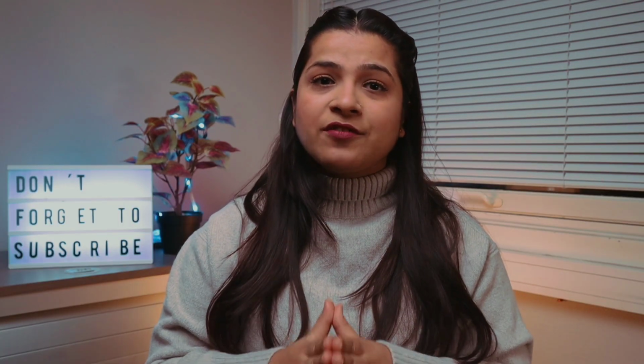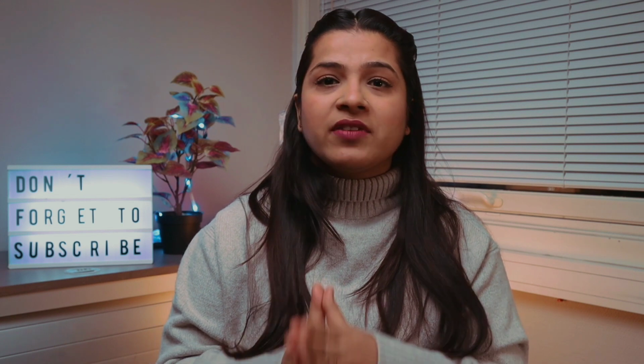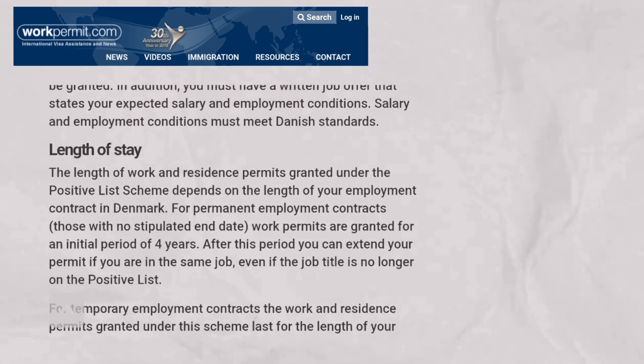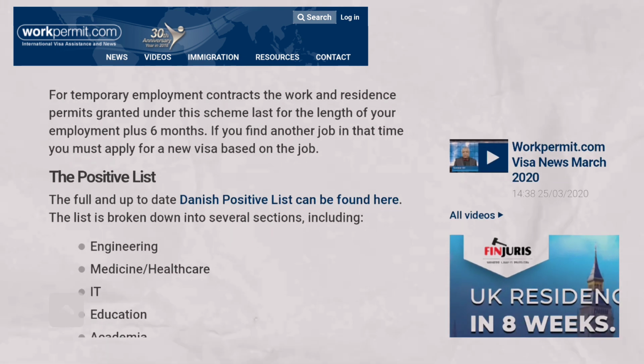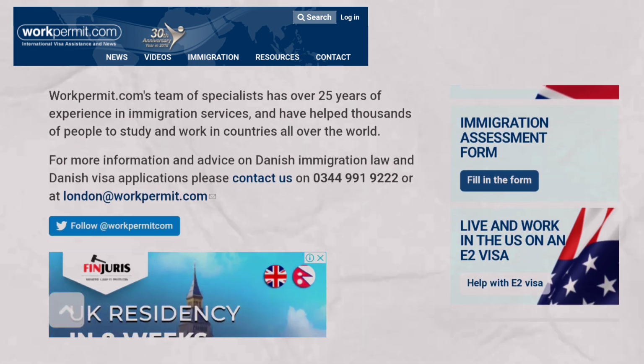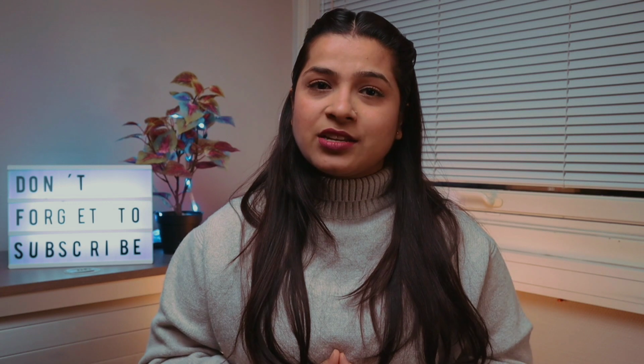Talking about work permits, there are different types of work permits and they have different requirements. The first one is the positive list scheme. In this scheme, you must do work which is relevant to your degree and your job must be included in the positive list for skilled workers. Additionally, your salary and term of employment must correspond to Danish standards. This means that your salary, holiday entitlements, and term of notice, etc. must not be inferior to the standards of the professional field where you are going to work. Only after this can you apply for a work permit.